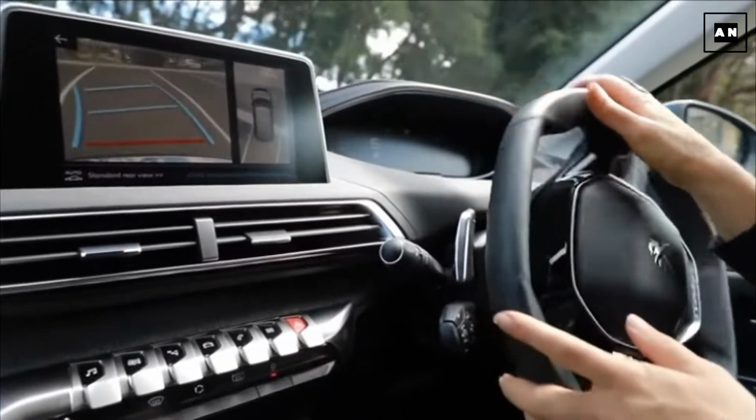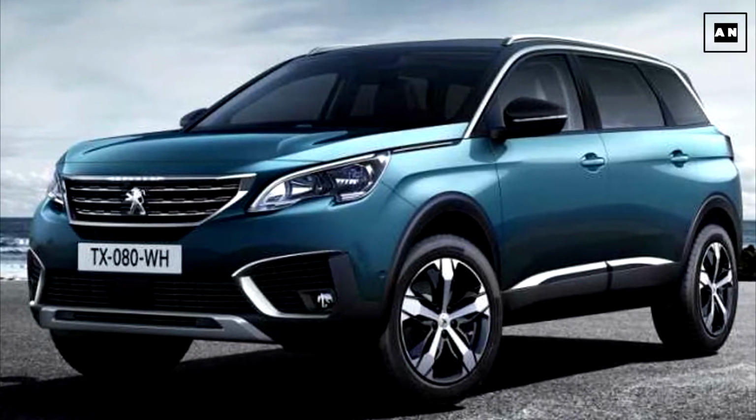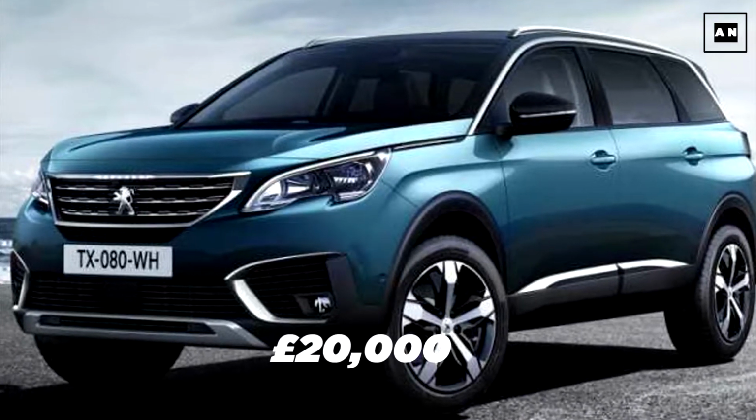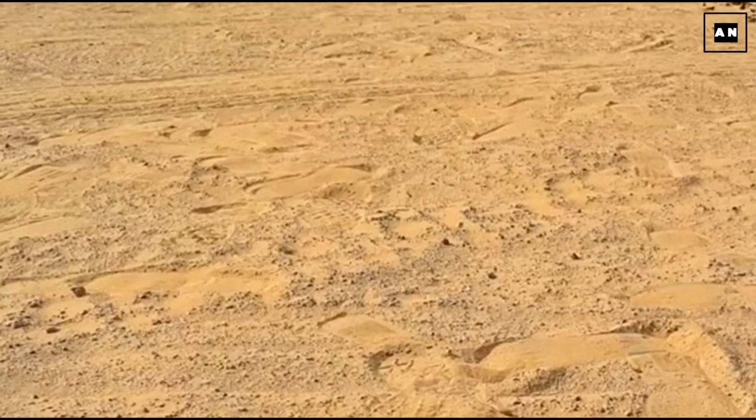The 5008 hasn't been around hugely long, but it's not the most expensive thing to buy new, so there are already some examples under £20,000. Strong residual values mean it'll be a sound financial choice for longer-term ownership.